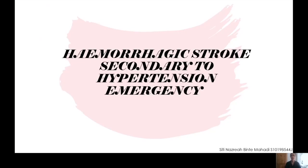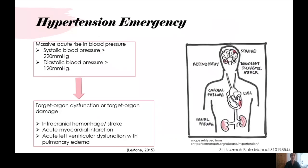Hi, I'll be presenting on hemorrhagic stroke secondary to hypertension emergency. In hypertension emergency, you'll see a sudden increase in your blood pressure, systolic blood pressure above 220 mmHg, diastolic blood pressure above 120 mmHg. As a result, there will be a target organ dysfunction or damage, such as intracranial hemorrhage, acute myocardial infarction, or acute left ventricular dysfunction with pulmonary edema.